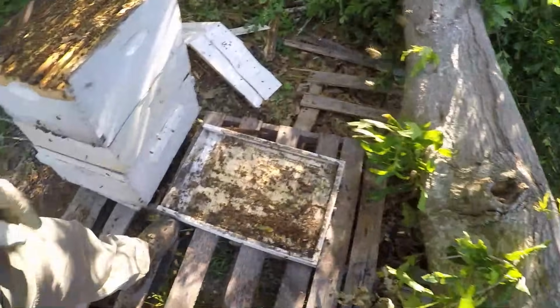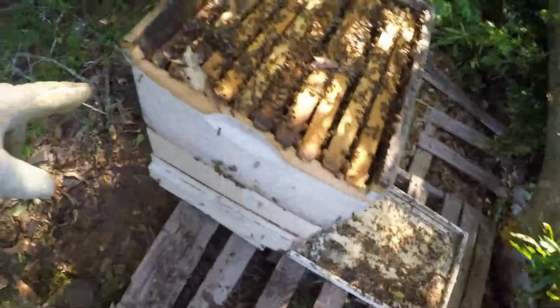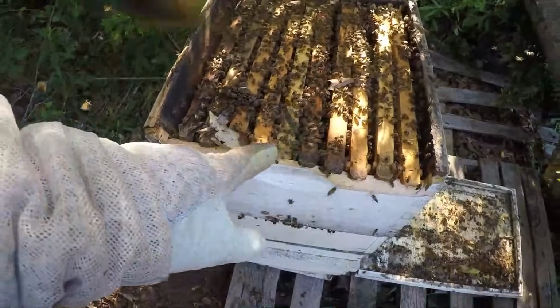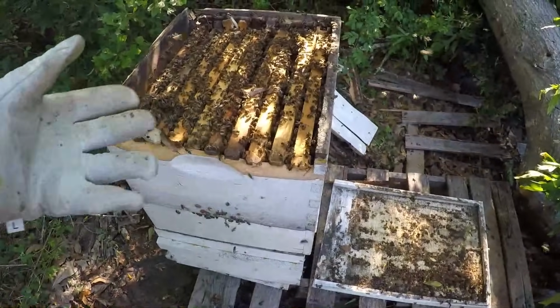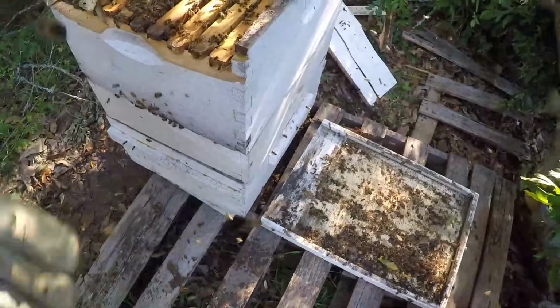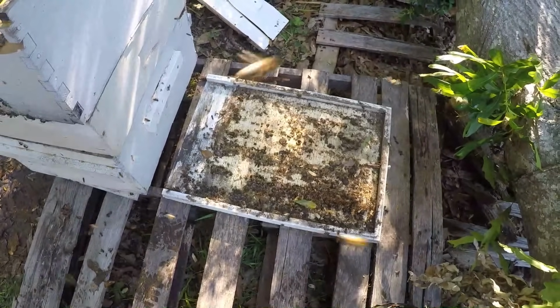All right, here's what I had to do. That box, you know, the frames can fall right out the bottom. There's enough propolis to keep them from falling though. So I put it up here over top of just an empty medium to kind of give some space. I don't want to smash any more bees than I need to. Bottom board is nasty. I'm going to dump that off.